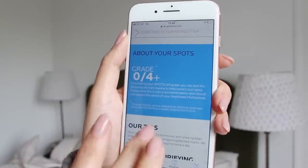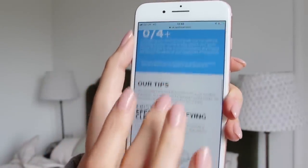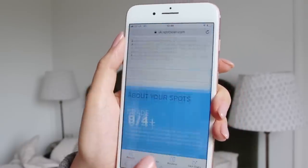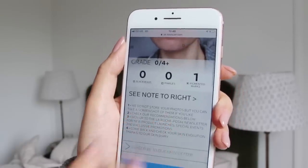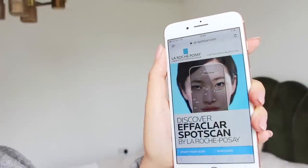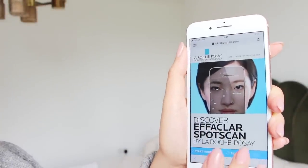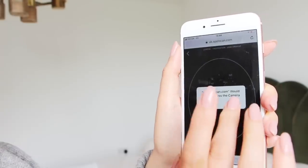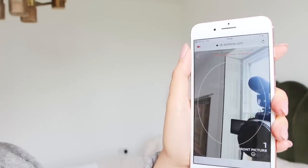So Spot Scan is a new spot analysis tool. It's completely free to use. It's been developed with dermatologists to analyse your selfies and then give you a personalised routine. So I'm going to show you how to use it now. So simple, absolutely free. I'm going to put the link to where you can download it from underneath, but it's uk.spotscan.com. Now it's so easy to use, but there are a few rules that you need to follow.